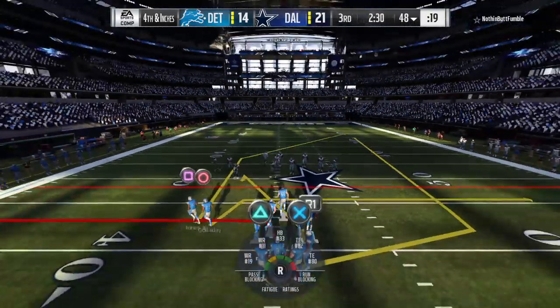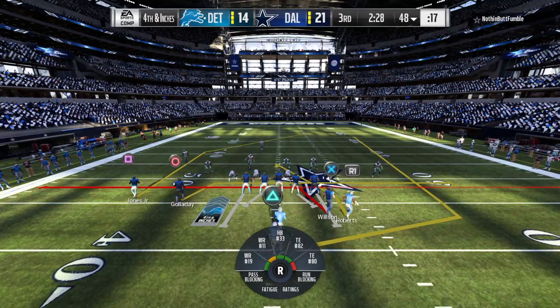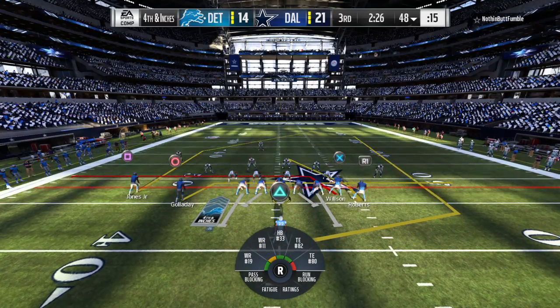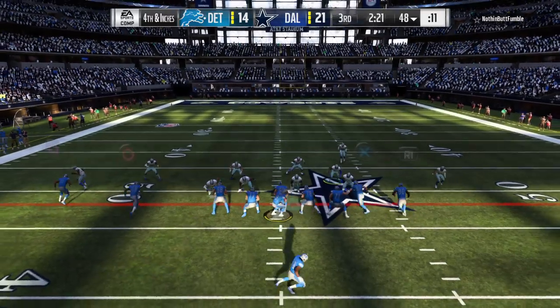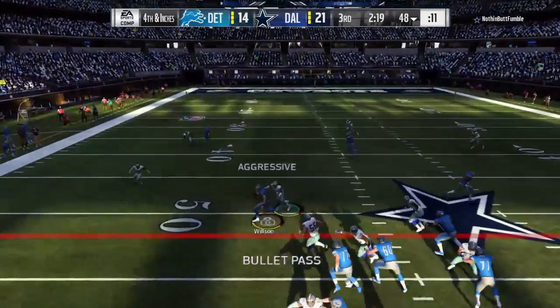So in their own territory, but they only need a few inches, so they're going to opt to go for this thing. We'll see. Maybe a surprise pass, a run. What will they do? We're about to find out. 4th down. So they will go for it.